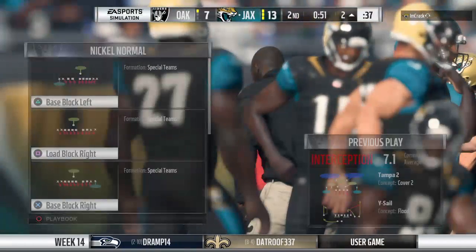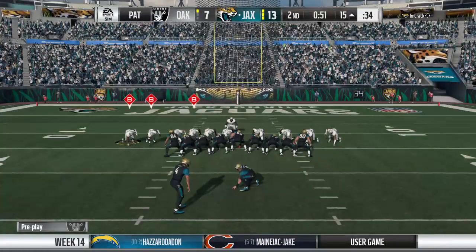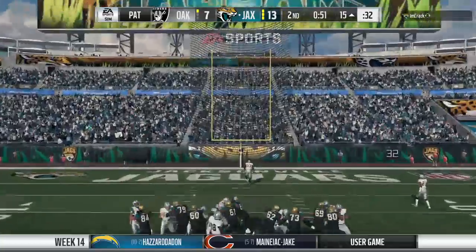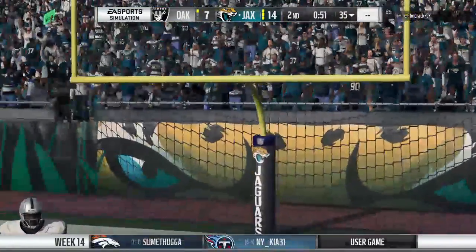I don't know who all is to blame there, but I love seeing pick sixes. Nothing like seeing someone pluck it out of the air and go the other way and see people try to change directions. Hard to do. And it's up and good.